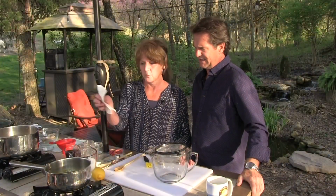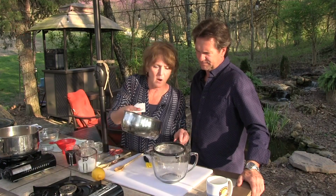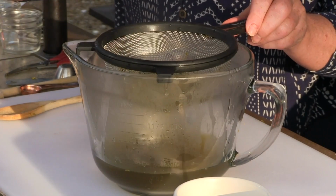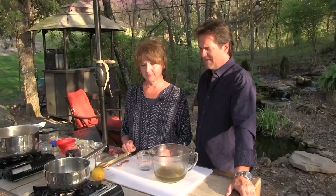So we're going to strain these. And this is gone for 3 minutes of boiling. All right. And we're going to strain it. We're going to kind of squeeze it too. All we need is 3/4 of a cup of this. See how it colored the water there for us? That's where we get our golden color.